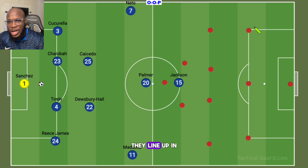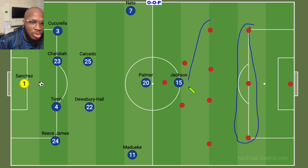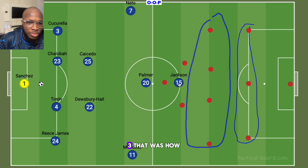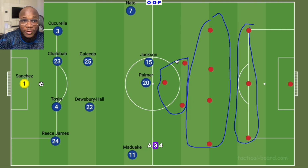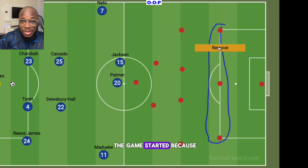Now for Wolves, they lined up in a 3-4-3. That was how they lined up, a 3-4-3. So basically, you can call it a 3-4-2-1, depends on how you want to look at it. And of course, this formation changed as the game started.